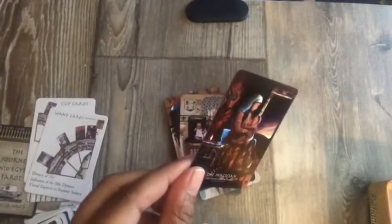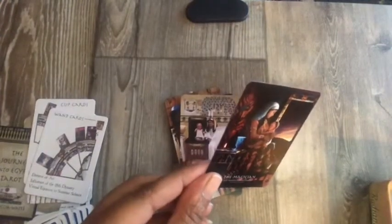5 of coins. This deck is everything, y'all. 6 of coins. Look, they found a baby. 7 of coins. Queen of coins. This deck is magical. The Magician. And she has all her things on the table. Her cup, her wand. I can't see the other things.